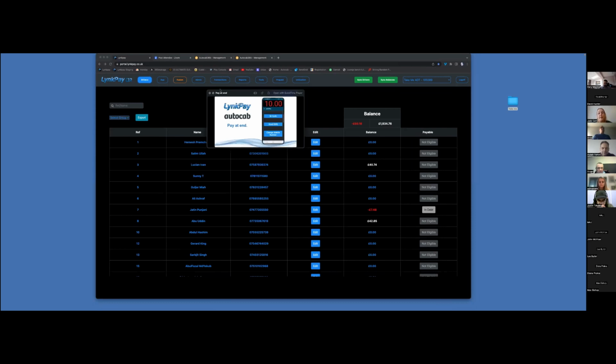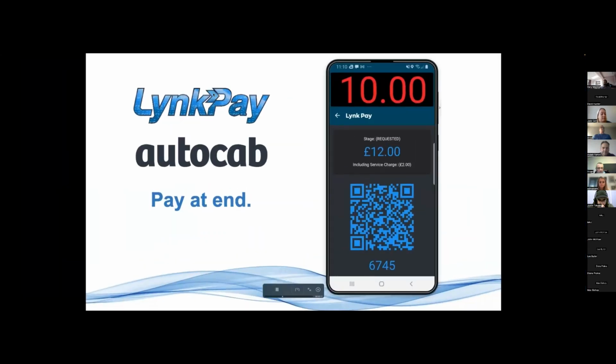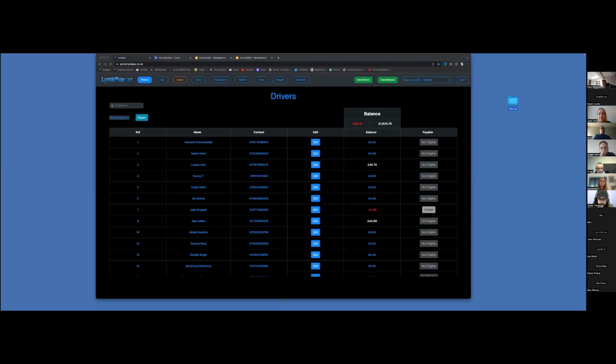for pay at end. Why has that gone really small? Can you see that? It's just gone really small for some reason. Let's make it really big. This is frustrating me today on Zoom. It's doing silly things. One second. Do it again. That's better.